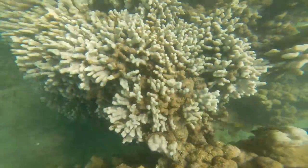Try not to disturb them, try not to touch them, things like that. Anything we can do to eliminate additional stresses will help the corals get through this bleaching event.